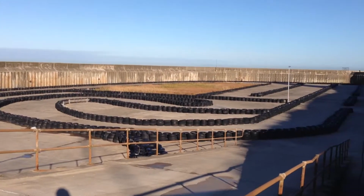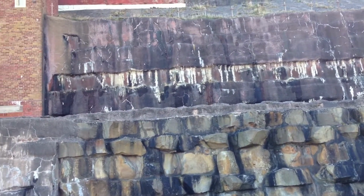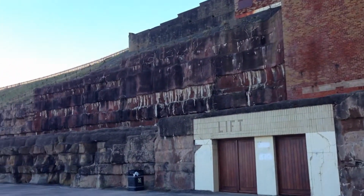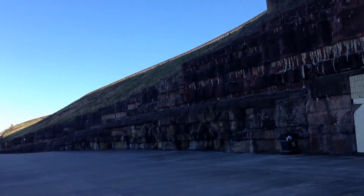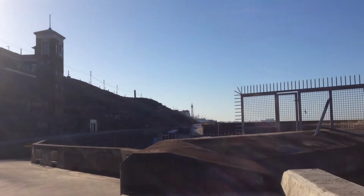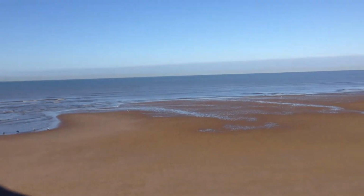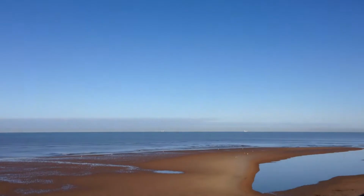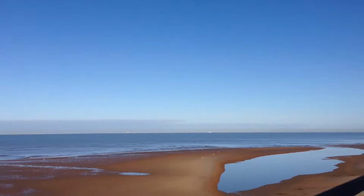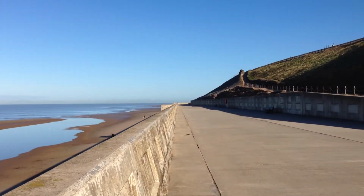This looks like a go-karting track. The water has made strange patterns as it has run down from the sea defences. Blackpool Tower still in the distance to the rear. And I can see that there looks like two boats actually going out to the Isle of Man there. We're looking on towards Bispham.